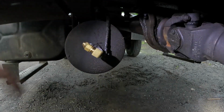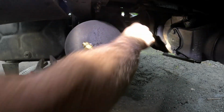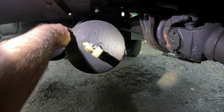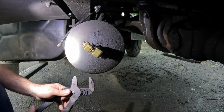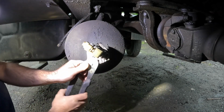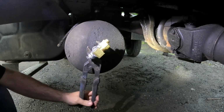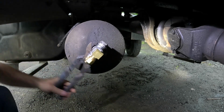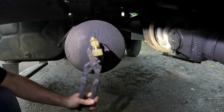Me being experienced with train horns and experienced with trucks, I kind of know. But for somebody that doesn't know and just puts a set of train horns on their truck, I don't know how big this tank is, probably by the looks of it like a 5-gallon. Train horns will drain this air tank, guys, in a matter of seconds. You honk that set of horns and this tank is going to be drained.